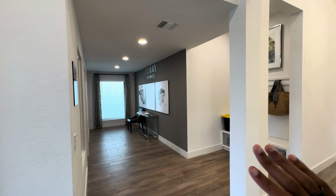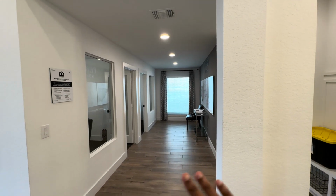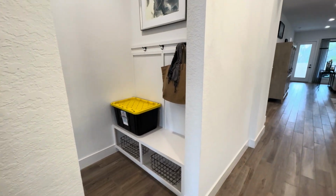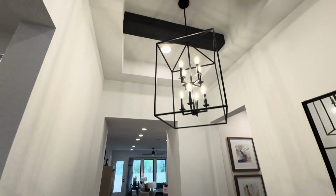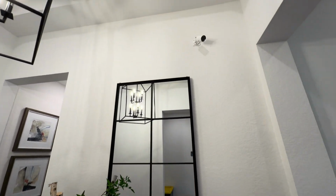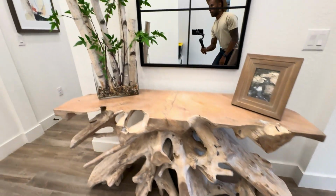This is your garage space, like we mentioned in all the other homes that we were looking at. So this would be sealed off. You'd have your garage right over here, and then it has your mudroom right over here. We have these light fixtures, which are absolutely insane. Love this mirrored space right here. Look at this entryway. Oh my goodness.